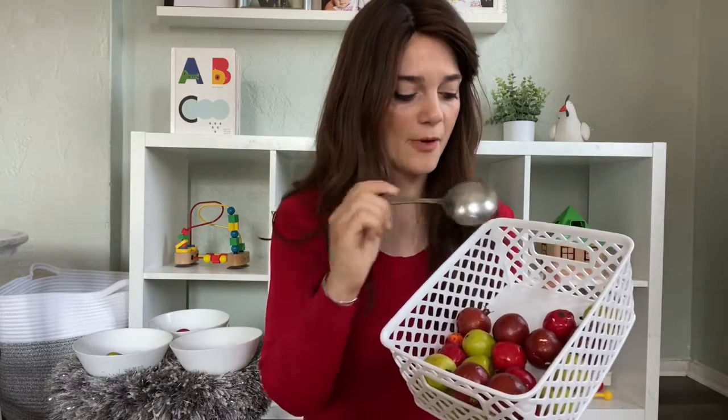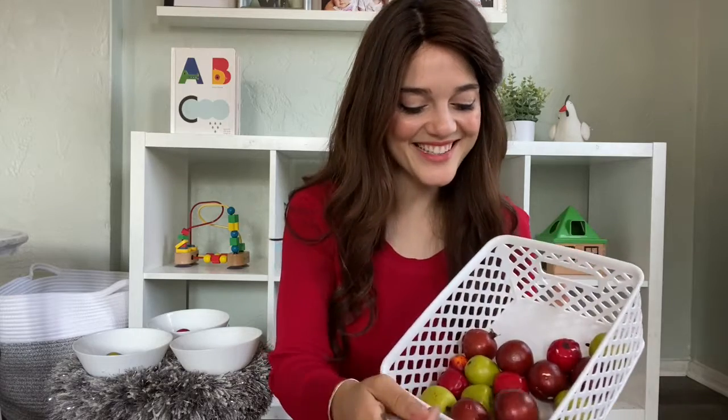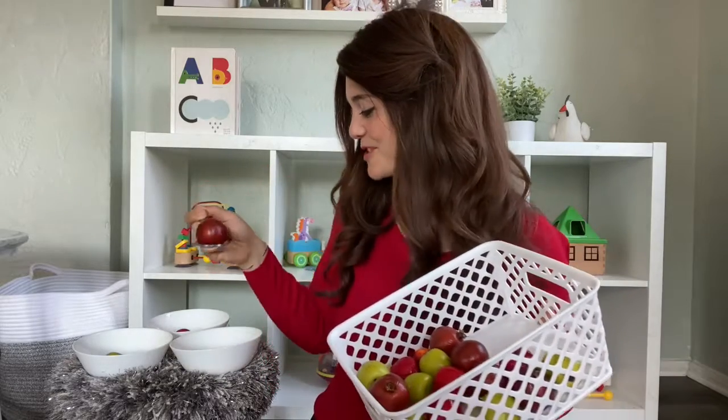And now I'm going to find a pomegranate. This is a little bit tricky because pomegranates are the same color as red apples. Red pomegranates and red apples. But right now I'm looking for a red pomegranate. I see one. Here we go. And I'm going to pour it inside. I did it.